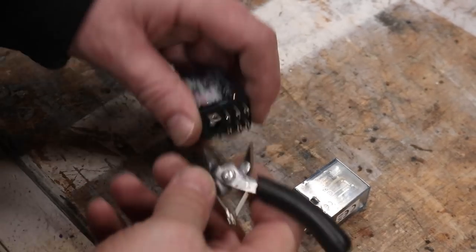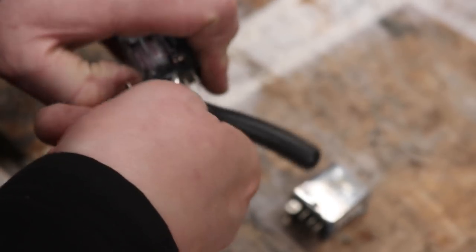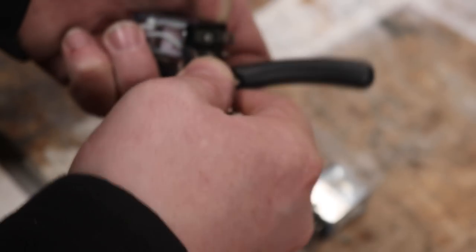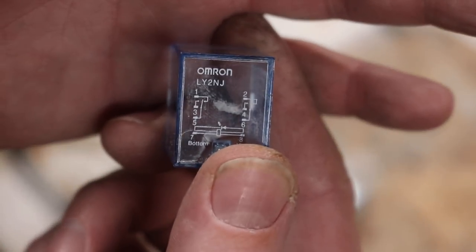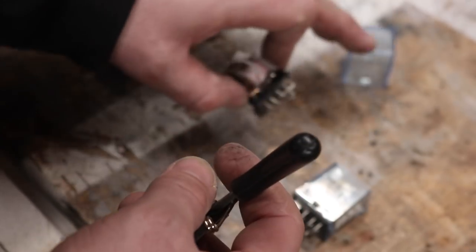So most of you will have seen me do this a dozen times. But I suppose for anyone new to the channel, it's always worth showing them what and why we're doing certain things. So these particular relays, I'll give you the code off the casing in a minute, but they're dead easy to find. Let's have a look. LY2NJ. If you can make that out on there. So these are really cheap on eBay. It says Omron, but I don't think they are. I think these are a knockoff.